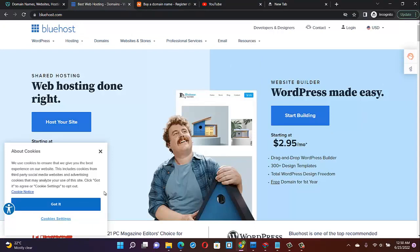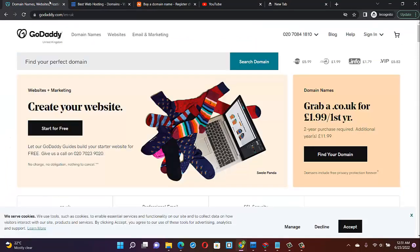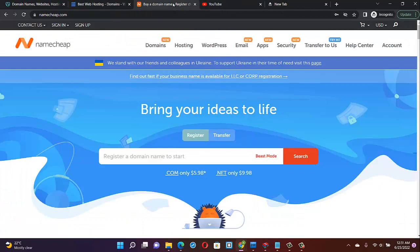First thing you would want to do if you want to buy a domain name is choose among the different domain registrars, right? Like I told you, we have different hosting companies. We have Bluehost, we have GoDaddy. We also have a domain hosting company like Namecheap.